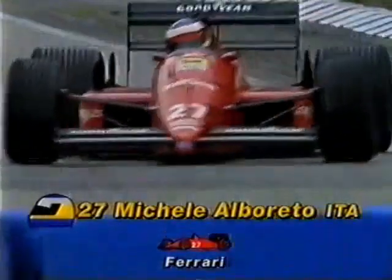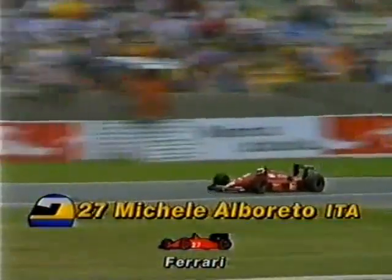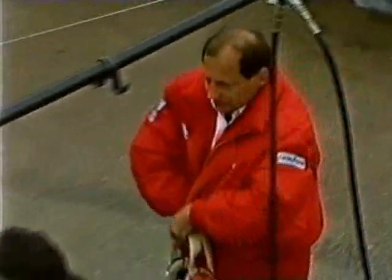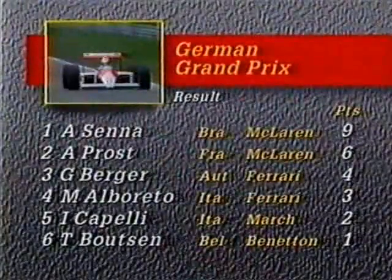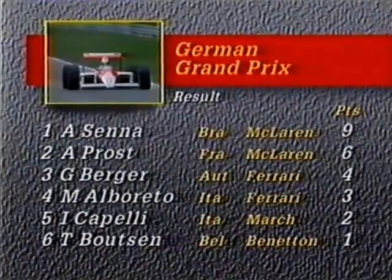I'm looking across the stadium. I can see Michele Alboreto, who will certainly finish in fourth place. It should therefore be Ivan Capelli in the March in fifth place, the last man to go the full distance, because Boutsen, who's finished sixth already, has been lapped by Ayrton Senna. And there's a very happy Ron Dennis. So confirmation, victory for Ayrton Senna, second for Alain Prost, third for Berger, fourth for Alboreto, fifth for Capelli, and in sixth position Thierry Boutsen.